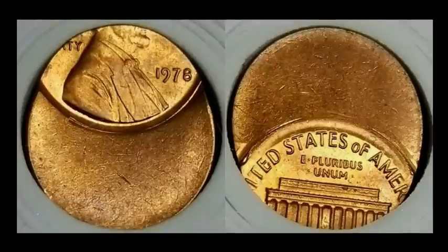Now, in contrast, this is actually a much more challenging date to find for an off-center collection. This is a 1978 Lincoln Memorial cent that is off-center by about 55%. Beautiful looking coin, full red, I would say. And this one ended up selling for $42.49.